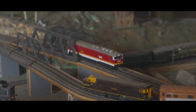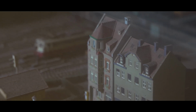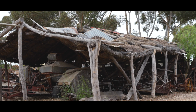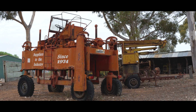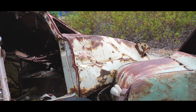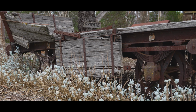There's even evidence of a once operational model railway in what I think was a goods shed. It does come complete with a sign marked Monado South. However, like much of the museum, these pieces are showing signs of age and would need considerable restoration to be fully functional again. While the displays are captivating, it's clear that many parts of the collection could use some care. Most items are very worn out and in a somewhat neglected state.